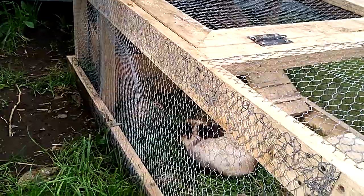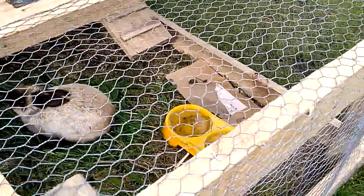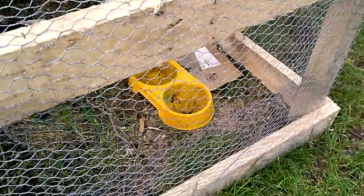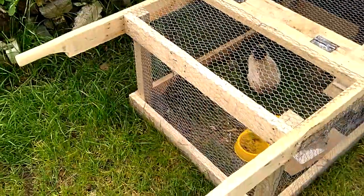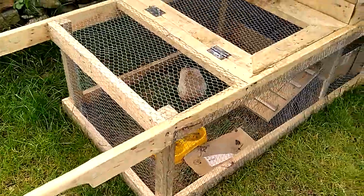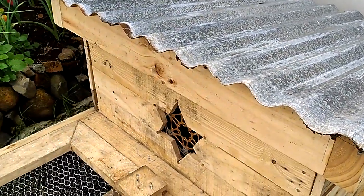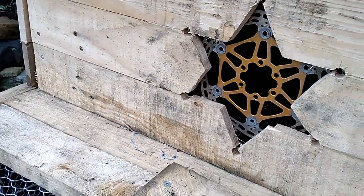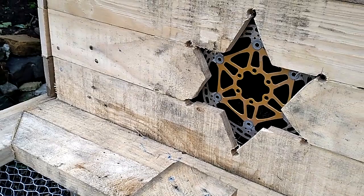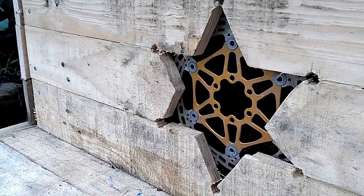I found offcuts of chicken wire at the dump. These pieces of chicken wire are brand new, but they're just offcuts from a bigger job, so they've never been used. The frame's 100% pallet timber, a piece of recycled roofing iron, and a disc off the front wheel of a mountain bike forms the nice star windows so that we can keep an eye on what's going on inside.